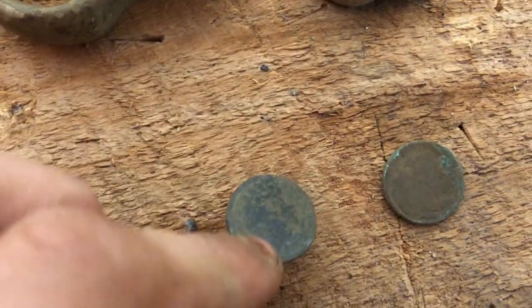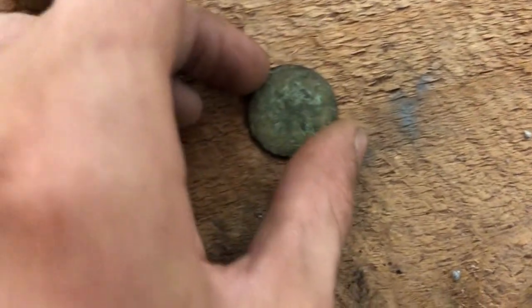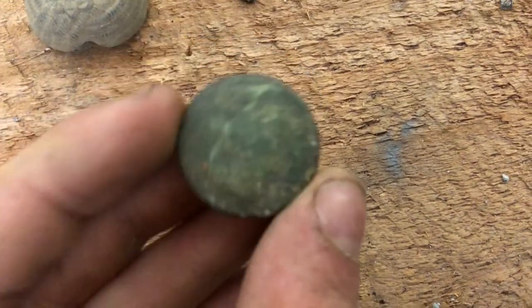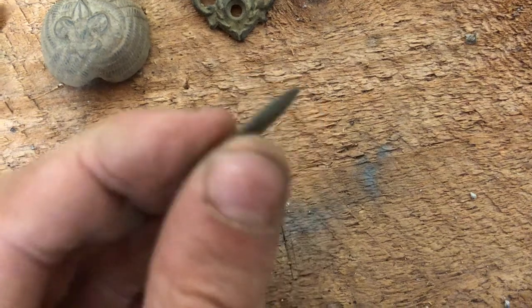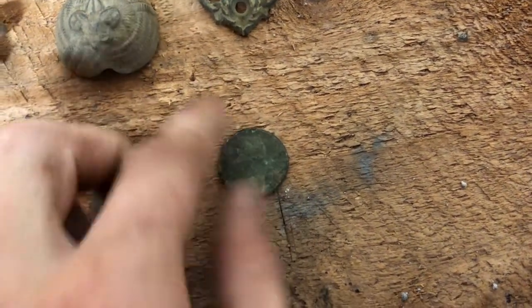1907 Victory nickel. Buffalo nickel. Now this is an amazing find. This is a 1730 King George II. This was found about 12 inches down. It was crazy. I'll get a better view of that later.